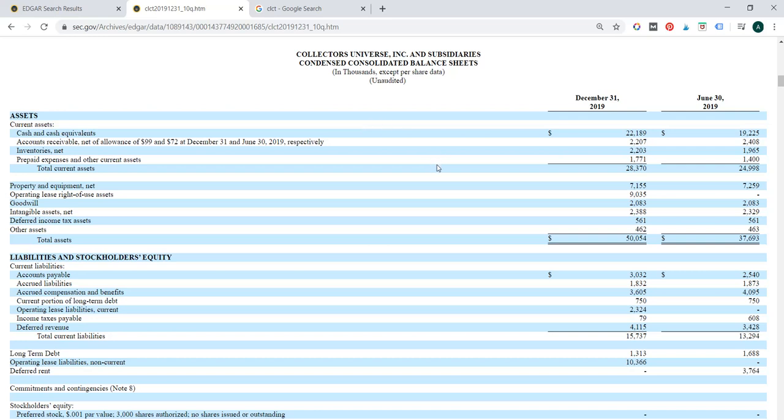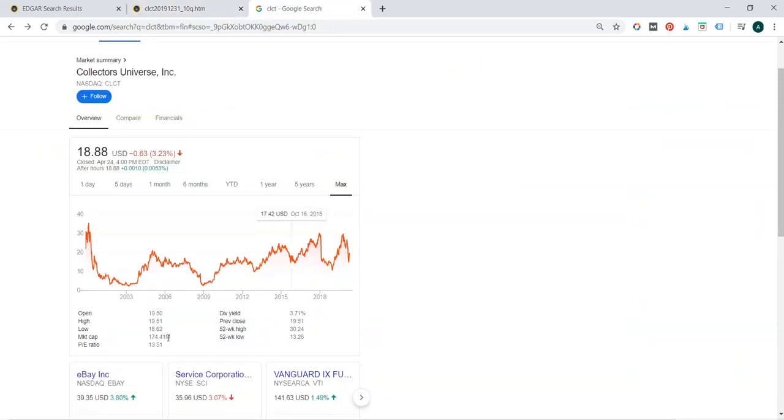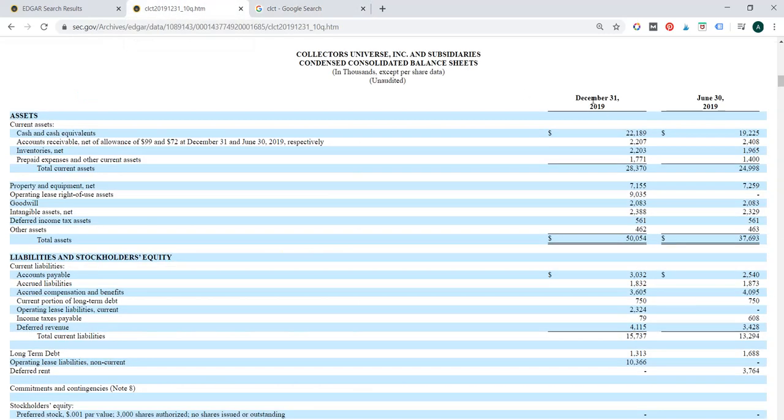In terms of the financials, they have a ton of cash on the balance sheet. They have 22.2 million of cash on hand, and they basically have no debt outside of the regular trade payables. They do have a bit of deferred revenue, but that's not traditional, interest-bearing debt. They have a market cap of around 174 million, so having 22 million of cash as of the end of December is a pretty good position to be in.